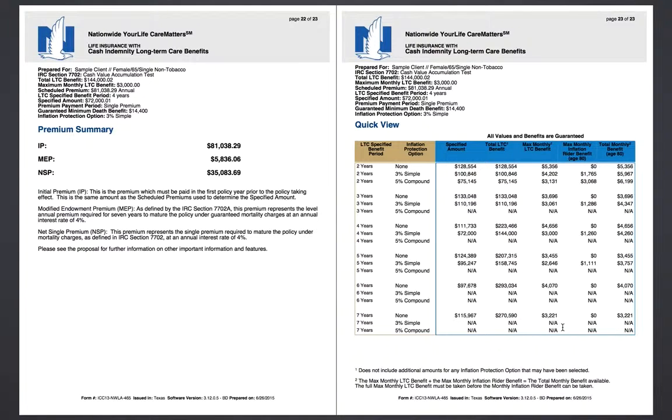This is somewhat useful, especially if the client would like to see shorter benefit periods, but probably not as useful if you want to look at longer benefit periods because you really need to know what the premium would be to provide that same benefit.